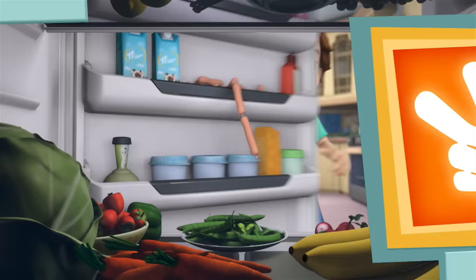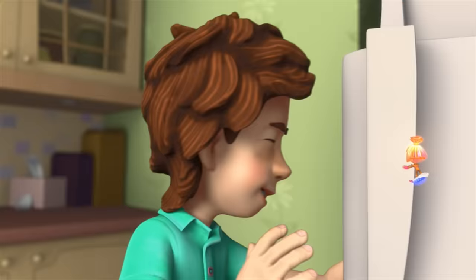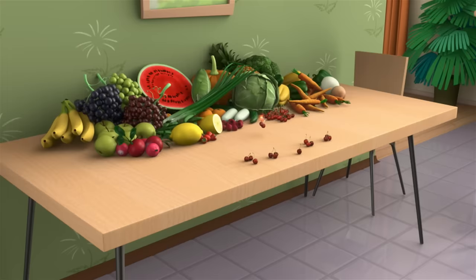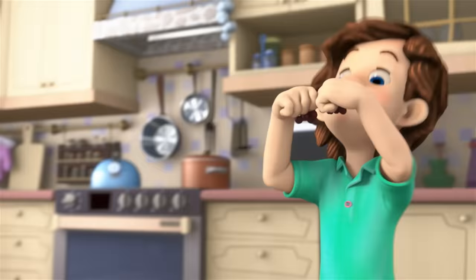All right, take out some vegetables and some fruit. And some berries. They have a lot of vitamins, too. Forget about it. We're strengthening your memory with vitamins. And you'll study the multiplication table at the same time. All right, then. There are 3 cherries in each pile. Tom Thomas eats 5 piles. Go on, eat, eat. So, here's the question. How many cherries did Tom Thomas eat all together?